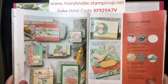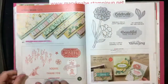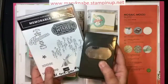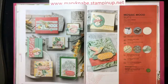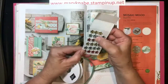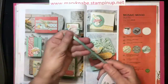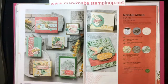I think you will. Okay, so the Mosaic Mood Suite is on pages 118 through 120. All the products are here. We have a wonderful bundle of the stamp set and the Timeless Label Punch. And then we have the awesome paper, which I'll show you in a moment. We have these flower faceted gems, which I just love, in 3 different colors. And we have some beautiful shimmery Mint Macaron ribbon. And then finally this awesome specialty paper.